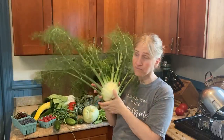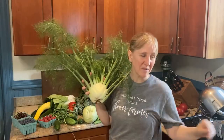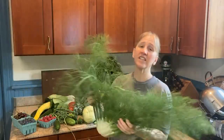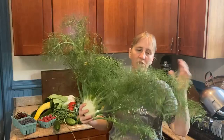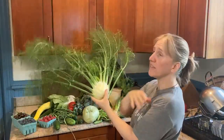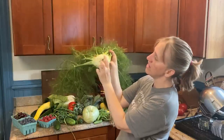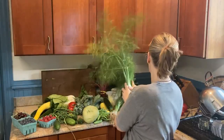If you can, please message me in the Telegram chat group, because I would love to know how you use all of this. I'm definitely going to use some of it, and then the rest of it's going to go into my compost. But that feeds back into the soil in our garden. So, and then the rest of this slices off, and this root end is going to get sliced off as well.